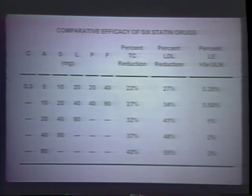At the higher doses, and particularly in the patients with HDLs less than 35, simvastatin at the 80 dose raises HDL about 17%. Atorvastatin at 40 does not raise it. Atorvastatin at 20 raises HDL about 7%. Zocor at 40 raises about 13%. So at the higher doses, those are three studies that have shown that simvastatin is better than atorvastatin. At the lower doses, as mentioned earlier, there are no differences.